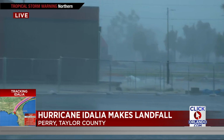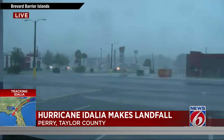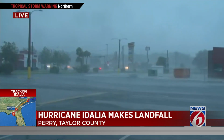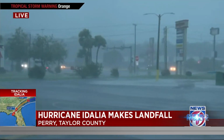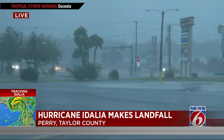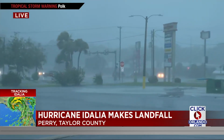There's still cars on the road. That is not a police vehicle. It truly surprises me that somebody would decide, as this eye wall has just made it ashore, just about 22 miles from where I'm standing, to get in their car and drive around. We're not. I don't even want to step out in that. That's why I'm under this building. There's a lot of junk flying around. So, yeah, we saw the garbage can, but there's a lot of smaller pieces.